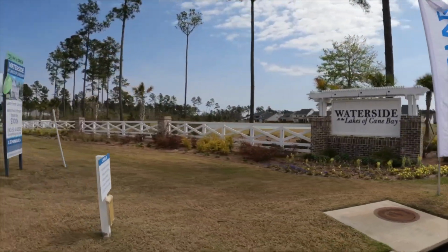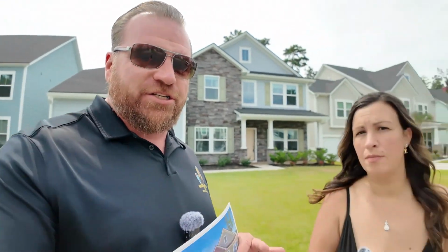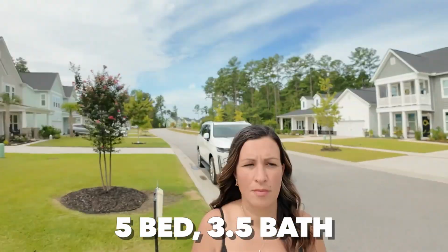All right, guys, we are now in Cane Bay Plantation at Waterside. Now, we just left Midtown Nexton, so you saw the Annetto and you saw the house in Carnes Crossroad, but how does it compare to homes here in Cane Bay? And this home right here is in Waterside. So we are gonna check out Waterside right now and see what this home looks like. And this home is actually a 5-bedroom, 3.5 bath.